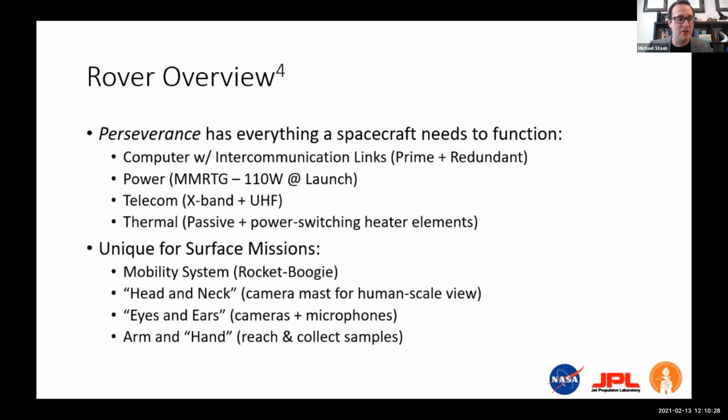And then, of course, we have thermal protections, so both passive and power switching heater elements that are able to supply power. Mars gets very cold, actually. In the winters, we can get down to over minus 100 degrees centigrade, and sometimes as high as a balmy 25 degrees centigrade in the summer. So there are thermal cycles on the vehicle, so we do have to have passive thermal protection as well as the heater elements.